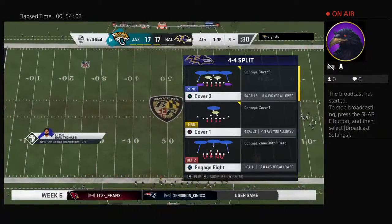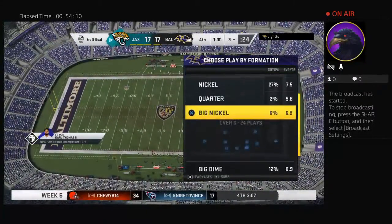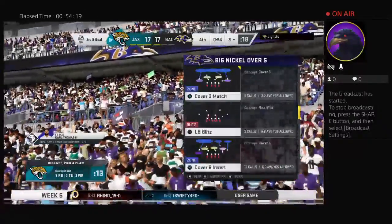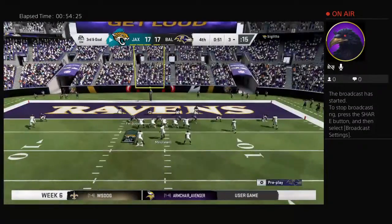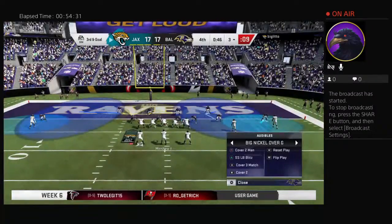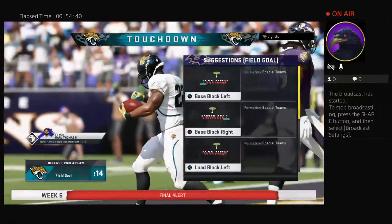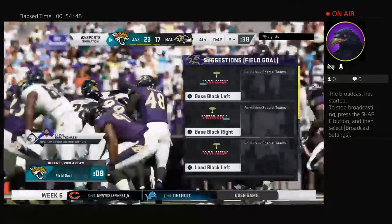So how has he done it? Because he's been patient, followed his blocks, let everything develop, and then burst through for big gains. So now it's 3rd and goal. This Raven defense trying to keep him out of the end zone. Hey, switch gears. Check 37. They'll try to run this one in. And he'll take this one in for a Jags touchdown. A great play there in the final minute. And they have taken the lead here in the final minute.